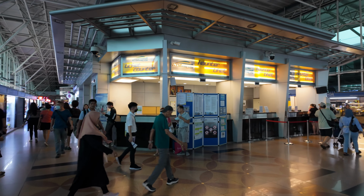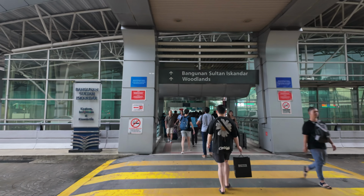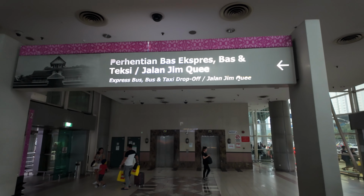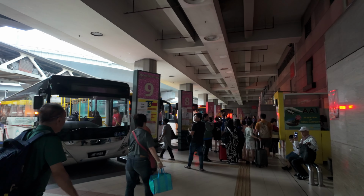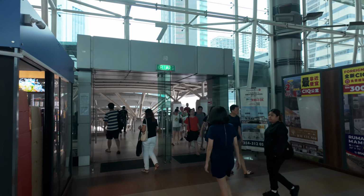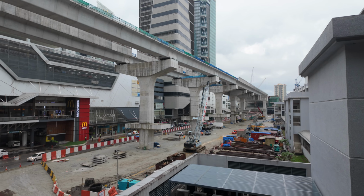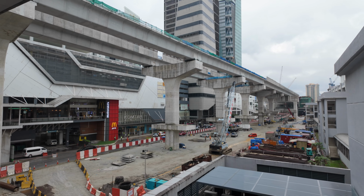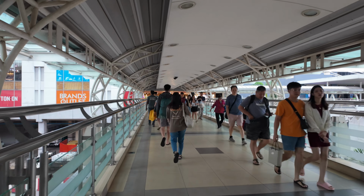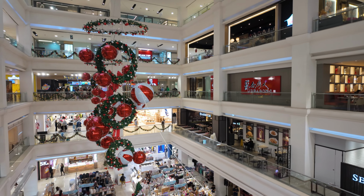JB Central is itself a bustling commercial complex with many shops and restaurants. The station also offers interchange to buses and a taxi stand. In addition, JB Central is directly connected to the Johor Bahru City Square Mall via a covered footbridge. On the way there, you get a closer look at the RTS under construction. The mall offers even more retail and consumer conveniences.